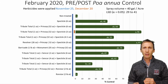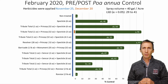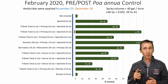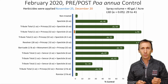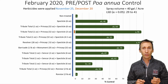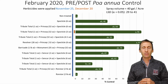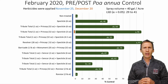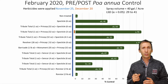and Princep. And then we had Spectacle at 4.5 ounces with Tribute and Princep, Spectacle at 6 ounces with Revolver and Princep, as well as Barricade, Monument, and Princep, which is a pretty good standalone in most of our other trials. We had Spectacle at 6 ounces applied with Tribute and Syncor at 2 ounces, or Tribute and Syncor at 4 ounces, or Tribute and Syncor at 6 ounces, trying to look for turfgrass phytotoxicity as well as increases in control. We also had the pre-emergence herbicide Ronstar applied with Tribute Total and Princep, or just Ronstar alone.